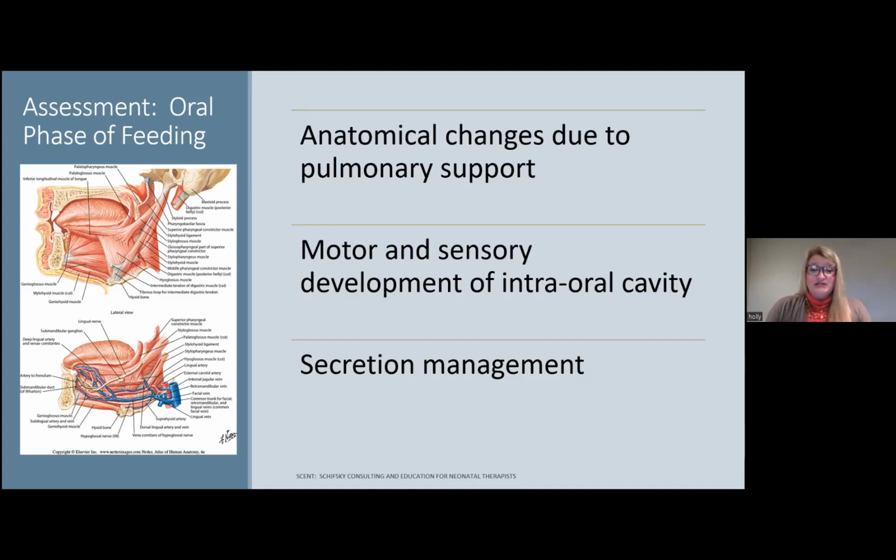And then, of course, secretion management will be critical, how well the baby is managing their secretions, and you want to be prepared when you're working on your oral motor programs to provide oral suctioning.